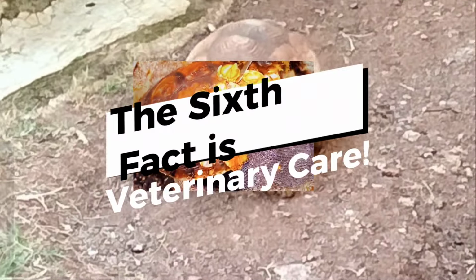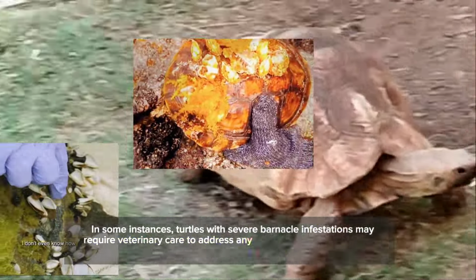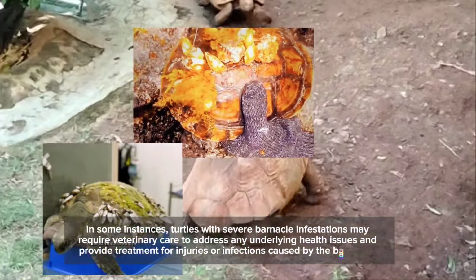The sixth fact is veterinary care. In some instances, turtles with severe barnacle infestations may require veterinary care to address any underlying health issues and provide treatment for injuries or infections caused by the barnacles.